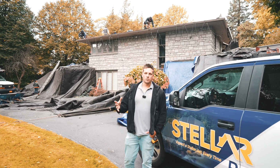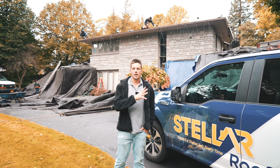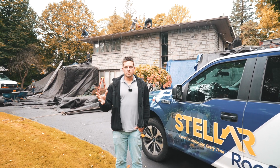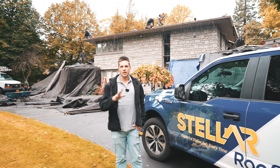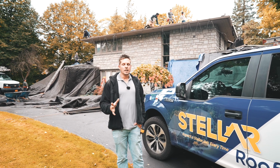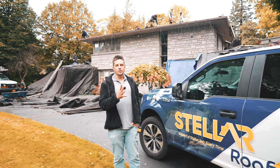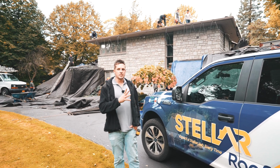I just wanted to go through a brief layout of the timeline for a metal job this intricate and complicated. Day one, we do the tear off. We tarp the entire roof, get everything covered, protect the homeowner's property, and do the full tear off. That takes about a day. Now remember, this is a 45 square job. This is a big roof. Most homes are not this size, and it's done in a day.